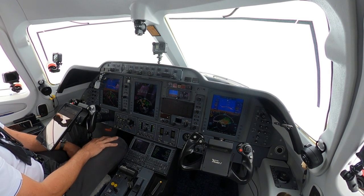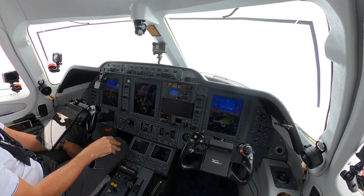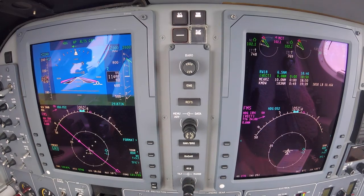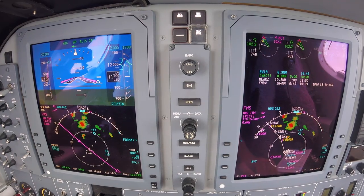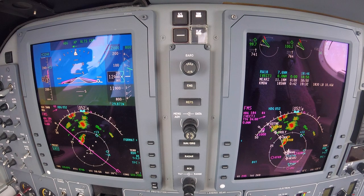Okay, we are going to work our way around these storms here. That stuff is nasty. So 25 miles up there, there is a hole that I'm going to try to slip my way through and make that left turn back to Haley. I'm going to keep the power back to minimize the turbulence disruptions here.